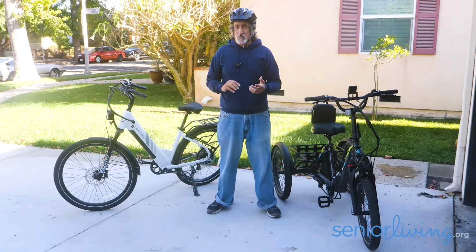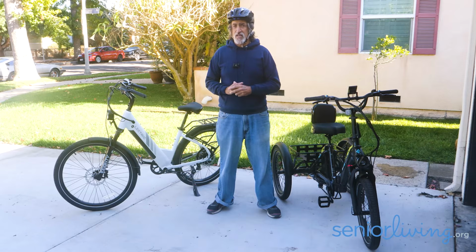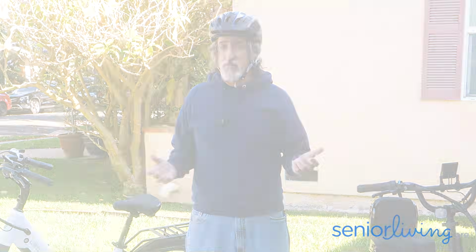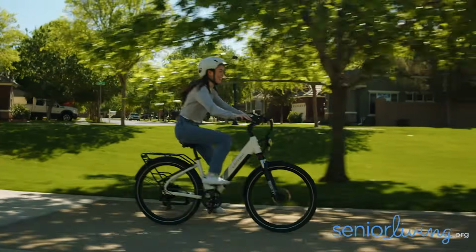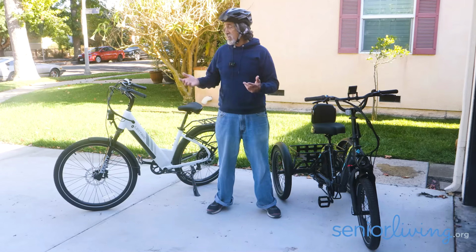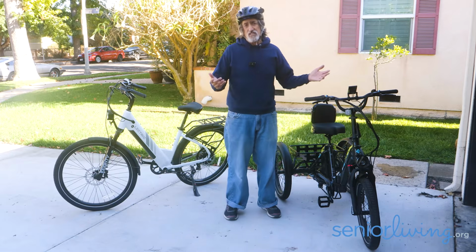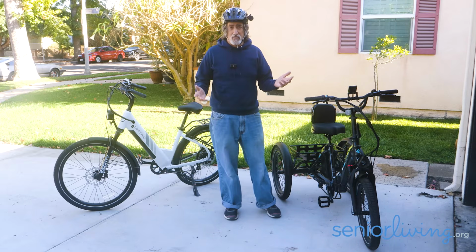Now, I'm no bicycle expert, but I spent a lot of time looking at e-bikes. I'm impressed with Lectric's e-bikes, especially at these price points. You could spend thousands more for a better bike, but the Lectric Xpress is a solid e-bike for those who just want to commute, get some exercise, or ride with others. And the XP Trike 2, well, that could get a senior some exercise who's never even ridden a bike before.